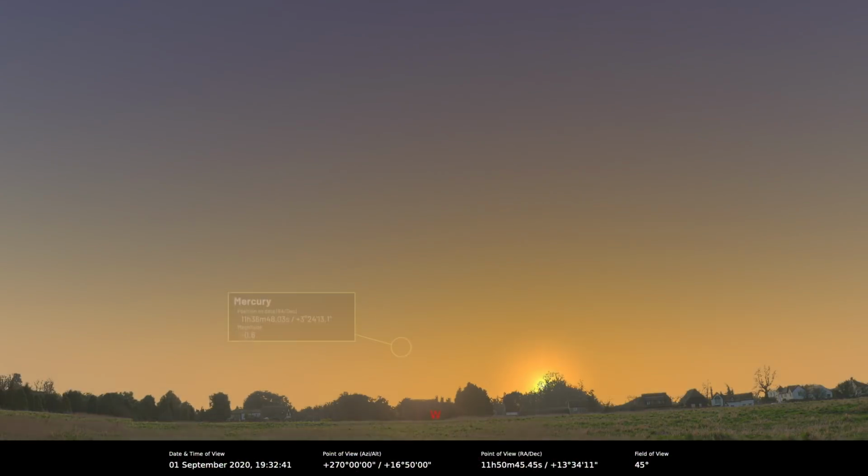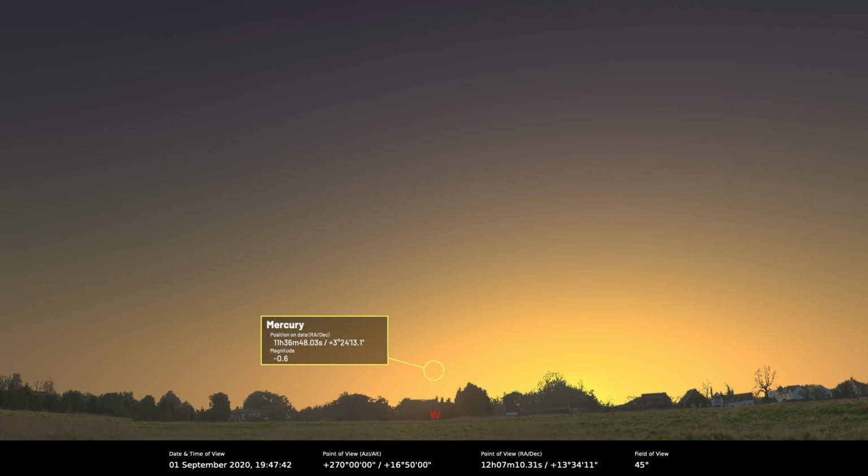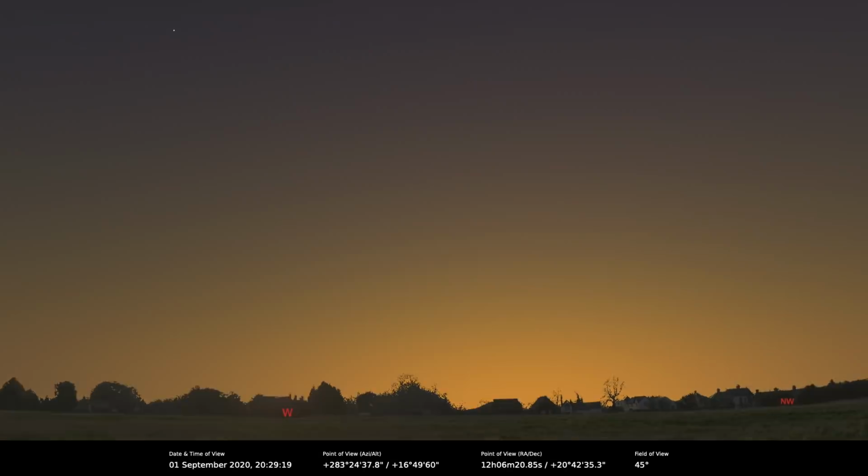Well, Pete, let's start with Mercury, the innermost planet. This is easily done because it's down low in the west of the sky, poor altitude after sunset. We're not likely to see it, are we? No, not really. It's not the best month for Mercury. We've had some good appearances of it this year, so that's not too bad. We can put up with that.